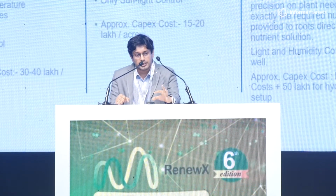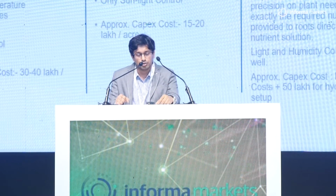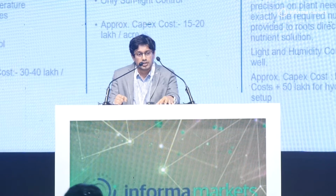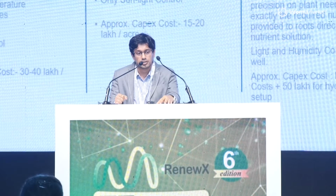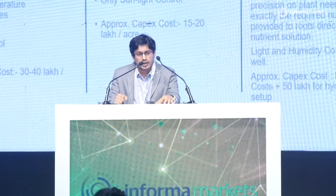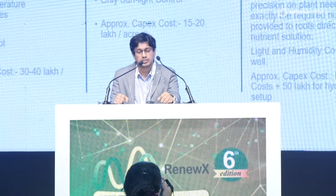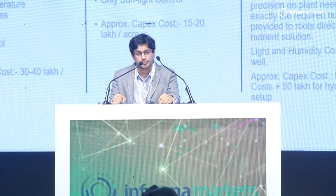Then the next way of deploying precision agriculture is a shade house. So a shade house doesn't have a polythene film. What it has is an HDPE metallized net. So obviously air can go in and out. So there is only sunlight control, and this costs probably half as much, around 15 to 20 lakh. And then there are other ways of deploying precision agriculture, namely hydroponics, aquaponics, where you are going one step ahead. So that costs still more.